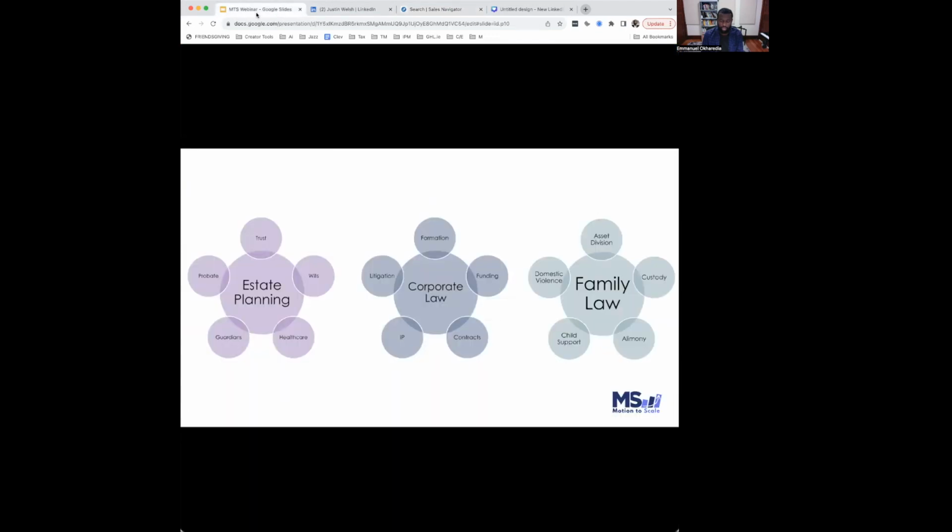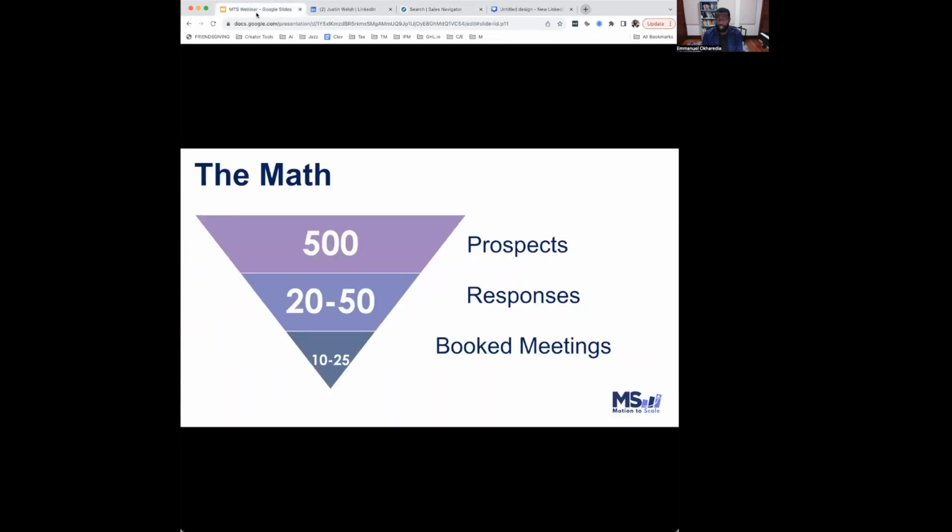And so the key is, this is the math I was talking about. For every 500 prospects you have, because here was 800, right? Rounding up, you're going to get 20 to 50 responses. Out of those 20 to 50 responses, you probably get around 10 to 25 booked meetings. And depending on the cost of your service, you can do the math on how that would transform your business.